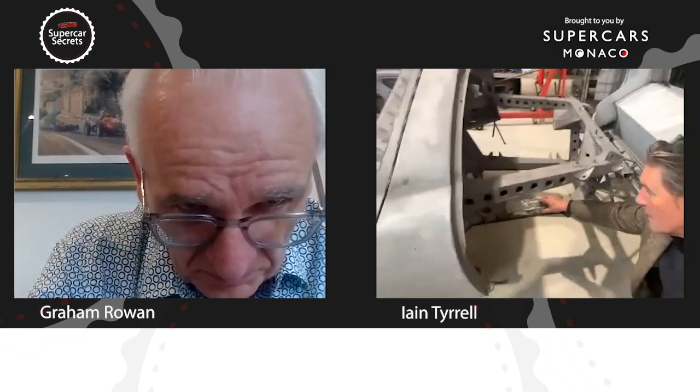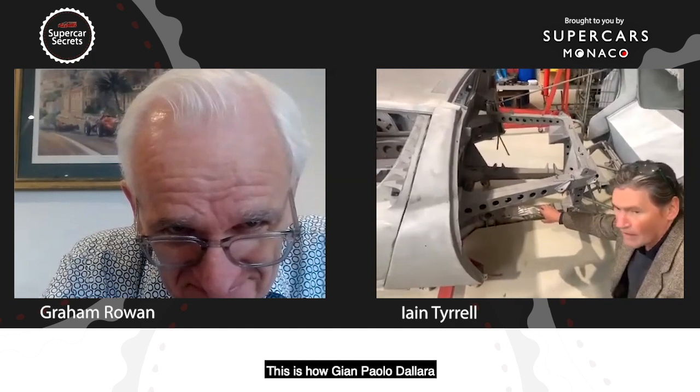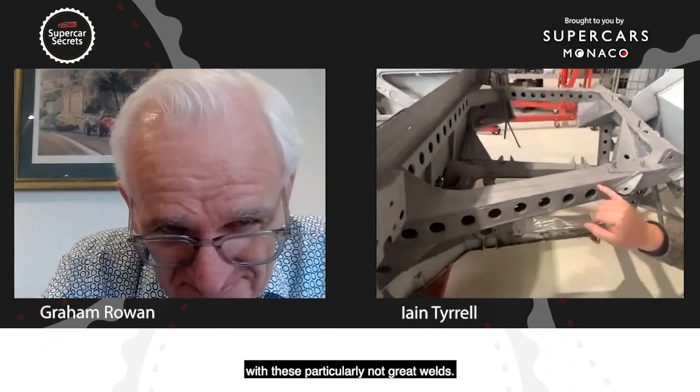But to go back to your point about jacking the car up, a lot of the metalwork on the car is just very, very thin sheet metal, really. James, our metal fabricator, has completely refabricated the bottom part of this car. But if you look here, it's literally bits of sheet metal. This is how Giampaolo Dallara originally developed the Miura. It's all just pressed steel, welded with these particularly not great welds.